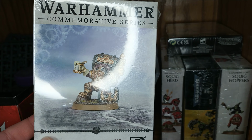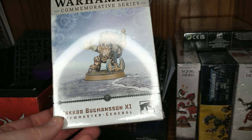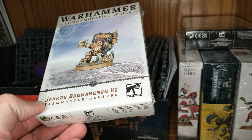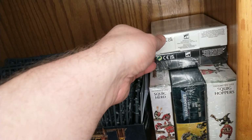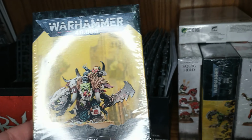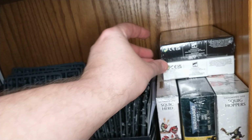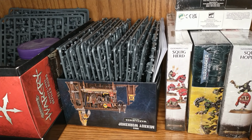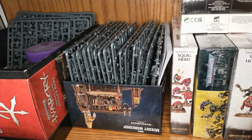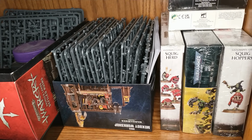I have some models that have been here for a while. I have the old Jacob Bug Mason. He's still in the shrink. I'm not keeping him as a collector's item, just haven't built him yet. I also have the Orc Beast Boss that I got for a project. I was going to do a Thanksgiving-themed cornucopia thing on him, and I just haven't yet, and now I'm filming this video in February. So, things happen.